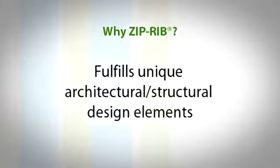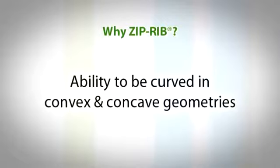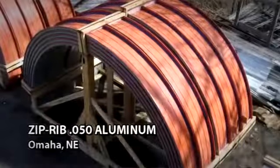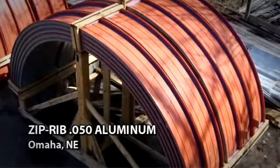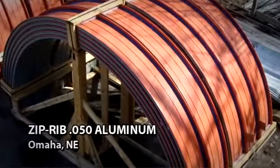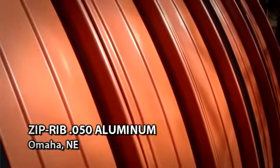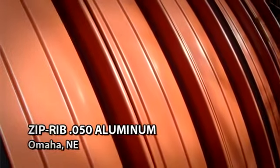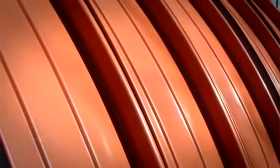ZipRib fulfills unique architectural and structural design elements through the use of custom roll-form panels in both straight and tapered configurations and the ability to be curved in both convex and concave geometries. Here you see ZipRib in .050 aluminum, radius to 6 feet, for the Omaha Correctional Facility in Nebraska. The correctional facility utilized a large membrane roof, and the .050 radius ZipRib panels were placed to cover the mechanical equipment that was installed on the roof to keep it from being visible.